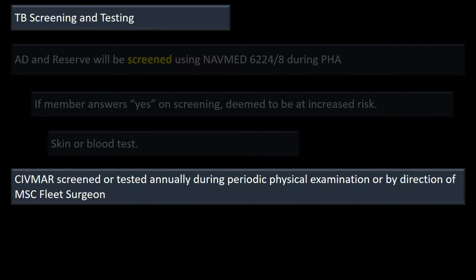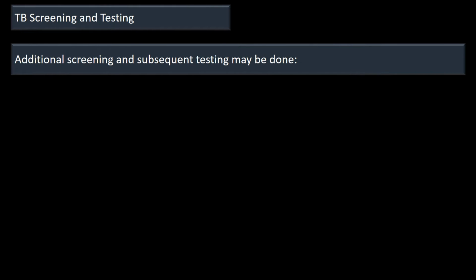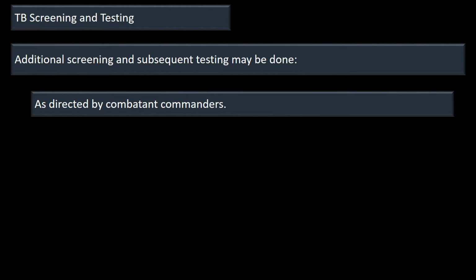Our Military Sealift Command personnel, they're to be screened and tested annually during their periodic physical examinations, or they can be screened more often by the direction of their Military Sealift Command fleet surgeon. So additional screening for our active duty and subsequent testing can be done more often than annually prescribed if the combatant commander directs it.